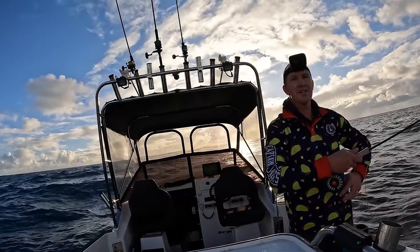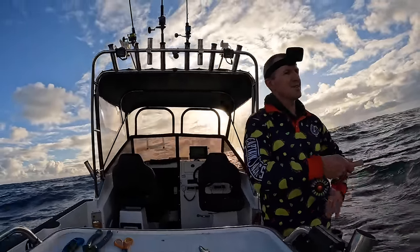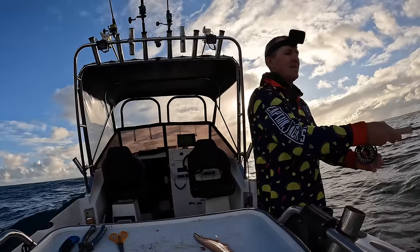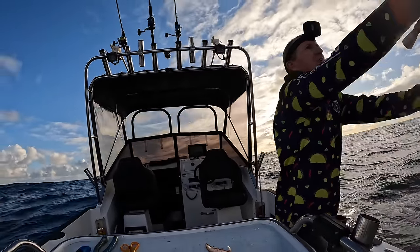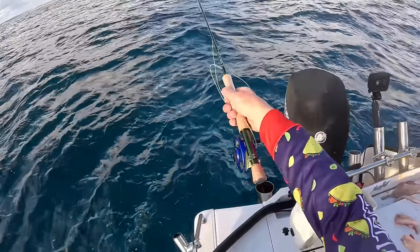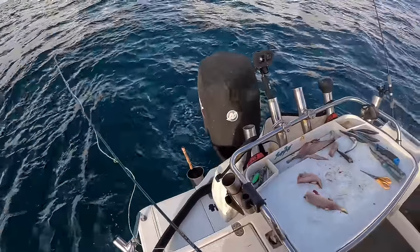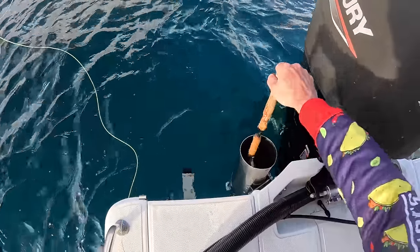Oh my God, fly fishing is just a disaster. I don't even know why I'm doing this. It's just stupidity. All right, try to give this a little cast. Let's go. Oh, it sort of worked. I've got it out there anyway. It's out the back. It tied itself in loops and knots. I'll give that burley another touch.